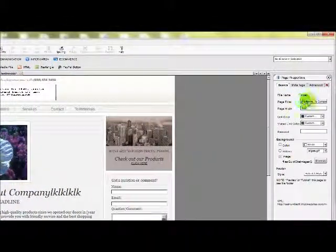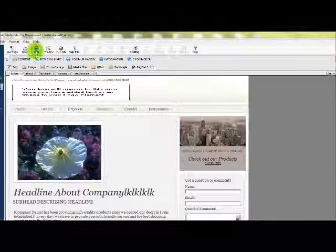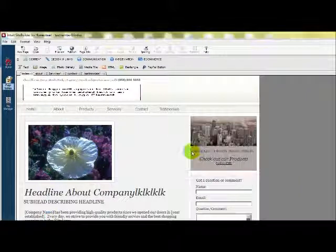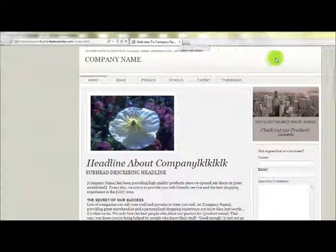And you'll notice if I click on the page title here, how it reads. And I'm going to go ahead and save and publish this page to the web so you can see where this title shows up online. When my page opens on the internet in an internet browser, you can see right here at the tab, this is where my title shows up. This is also the same title that will show up if somebody saves your page under their favorites. So I want to title that correctly.